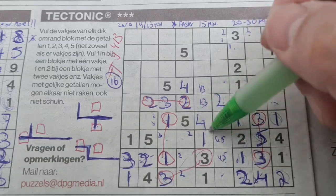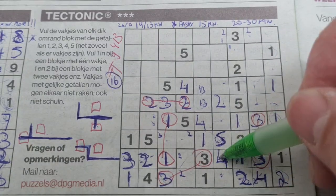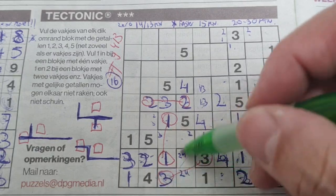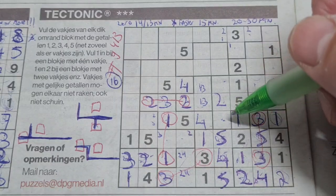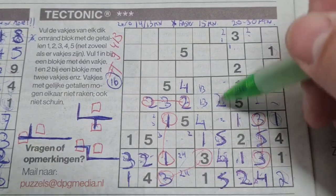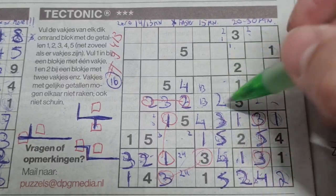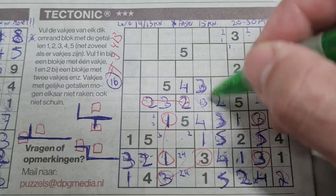4 and a 5, we have a 4 now, no 4 there. 4 should be here, 5 goes there. This box can be 4, so the 4 goes together with the 2 as a pair. So one digit left in this area for number 5. Wait, this box can be 1, can be 2, should be a 3, can be 4, can be 5. Yes, definitely a 3. 2 numbers left, the 1 and the 3. We have 3 now, no 3 there. 3 should be here, and 1 goes there.